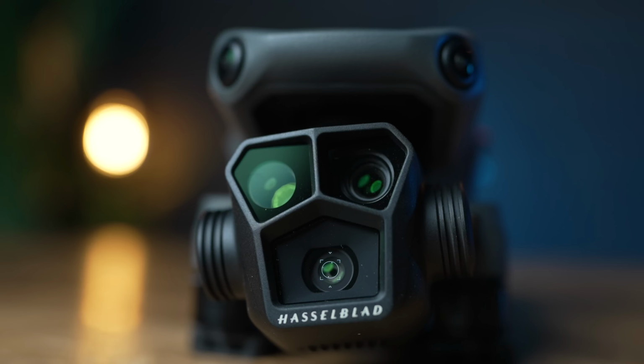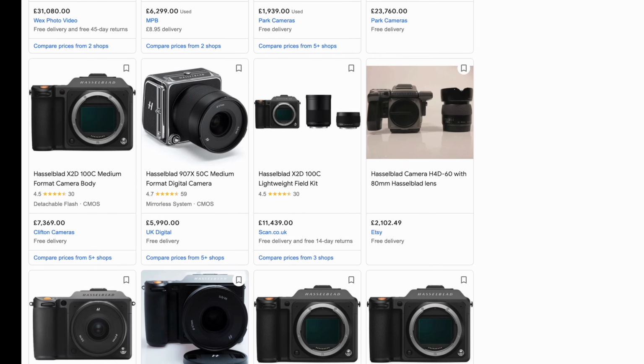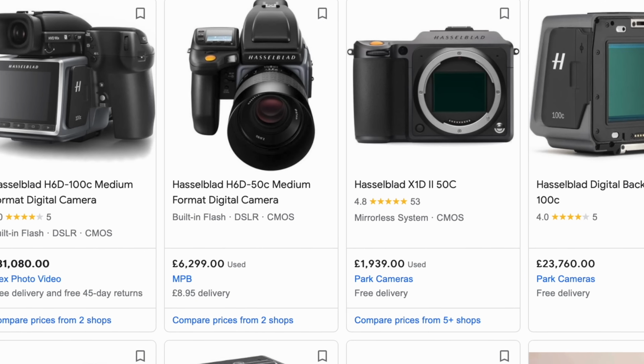Now the main camera is the same Micro Four Thirds Hasselblad sensor, the same one we got on the Mavic 3 Classic and the same one we got on the Mavic 3. And this is not a bad thing. We need to remember that this is a Hasselblad camera. I mean, that alone is just mind-blowing. Hasselblad is like the creme de la creme in medium format cameras. These cost thousands of pounds to actually buy a Hasselblad camera, and the fact we're getting one of these on a drone is just remarkable.